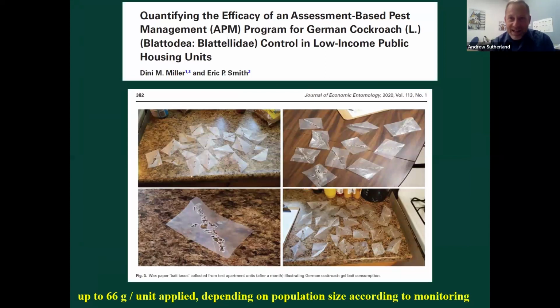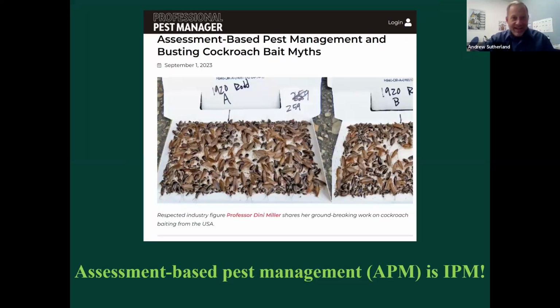So what about this term, assessment-based pest management? My friend Deanie Miller has published just a few years ago a series of articles where she used assessments of German cockroach populations to decide how much gel bait to apply and where to apply it. That's IPM under a different name. And she makes a good argument about why IPM is not fully understood or utilized in urban systems. And perhaps we do need a new brand. But what she's introducing to us is IPM under a different name. So assessment-based pest management is IPM. It includes monitoring. It includes targeted applications based on population sizes, which requires monitoring.